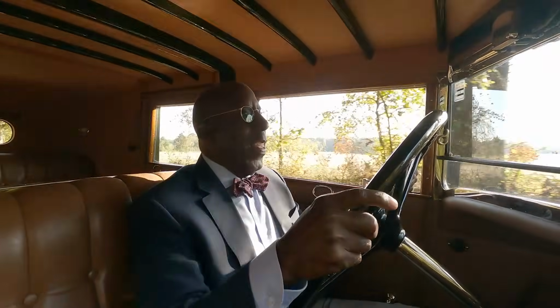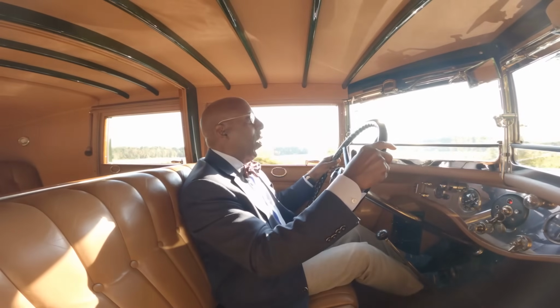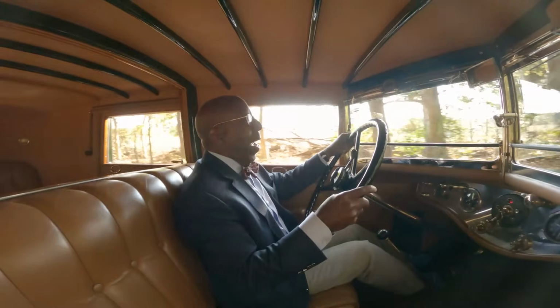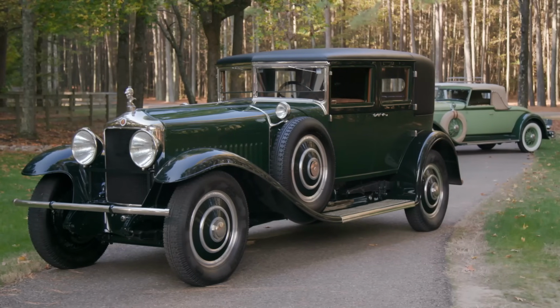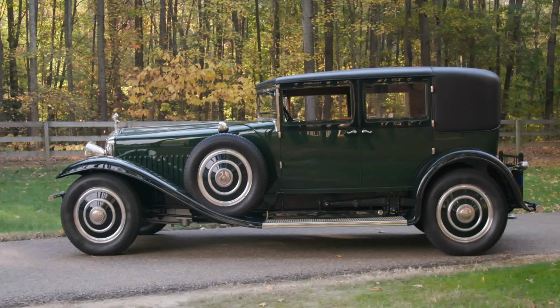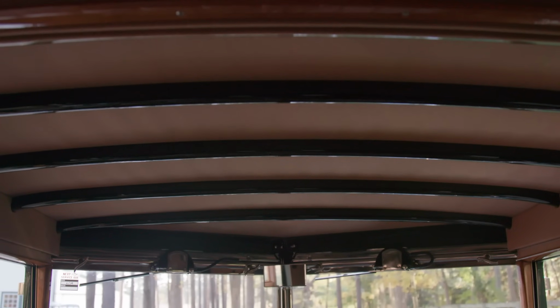I also happen to think that LeBaron did a beautiful job with this car, because a formal car is difficult to make very attractive, and this is a very attractive car. I think the lines are very sleek. As I mentioned before, the yacht-like details, and you see that throughout the design.